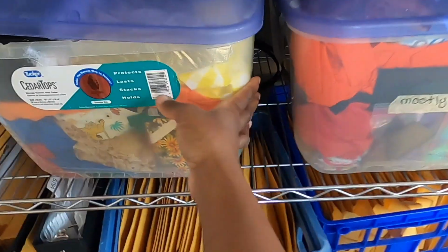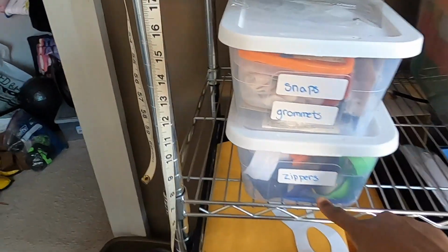I also have boning back there. I hate boning with a passion. The boning is back there. Snaps and grommets, these are closures.